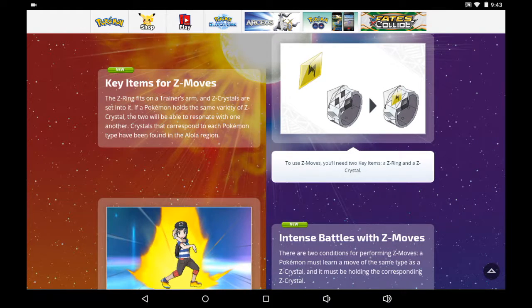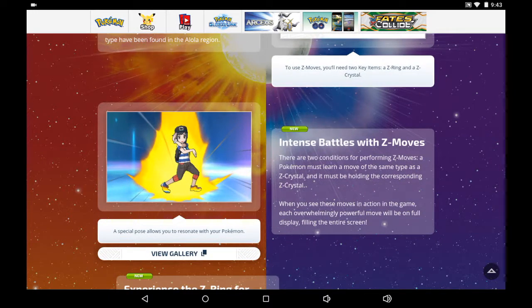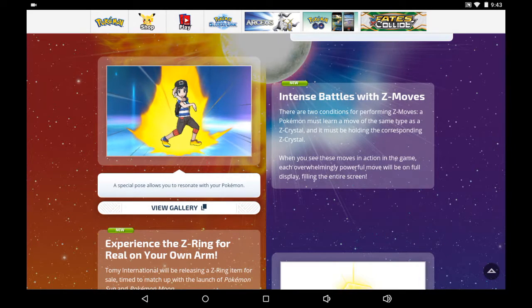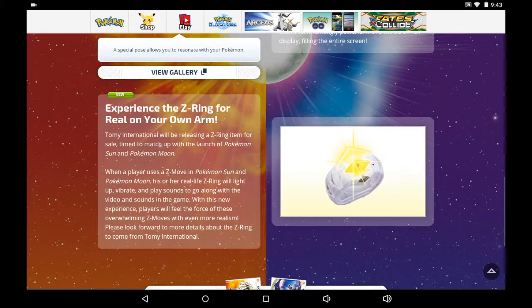So I guess you can have multiple Z crystals. And there's also a Z ring. I wonder if I should call it a ring instead of a wristband or something. Let's see what it says here. There are two conditions for performing Z moves. A Pokemon must learn a move of the same type as a Z crystal, and it must be holding the corresponding Z crystal. Oh yeah, like Mega Evolution.